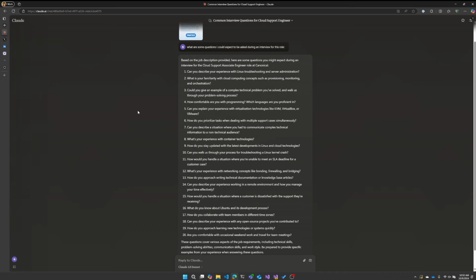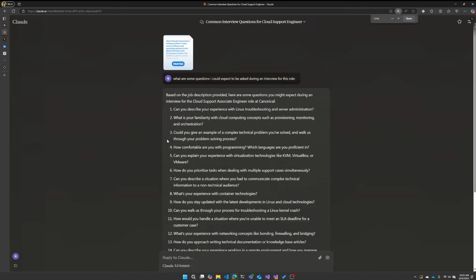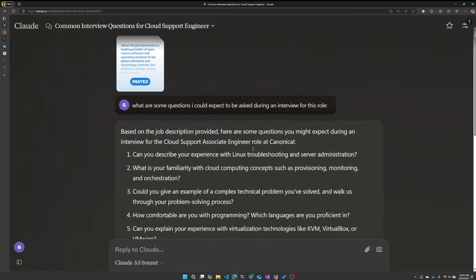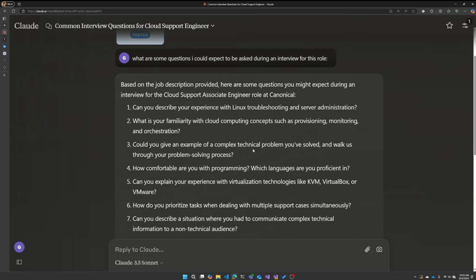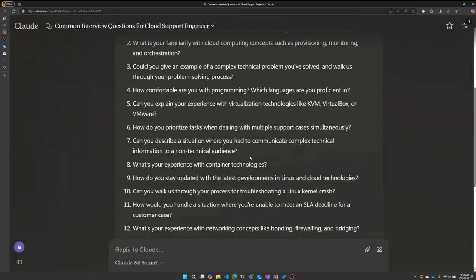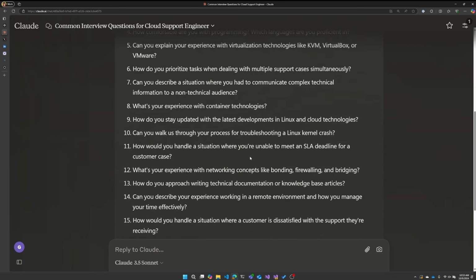I want to look at, yeah. So anyway, you get the idea. You go through the job description, you generate as many questions as you want, and then you work through these. Which ones do you know? Which ones do you not know? Which ones do you need more experience with? And then you go and you try to land interviews, right?